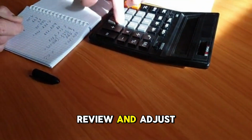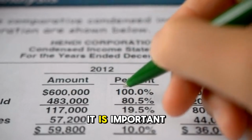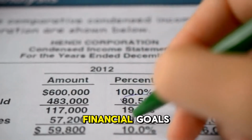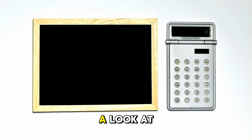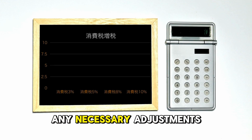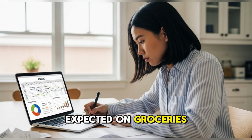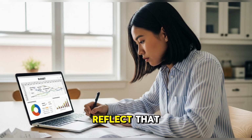Tip 5, review and adjust your budget regularly. It is important to review and adjust your budget regularly to ensure that you're on track to meet your financial goals. This means taking a look at your budget each month and making any necessary adjustments. For example, if you're tracking your spending and notice that you're spending more money than you expected on groceries, you can adjust your budget to reflect that.